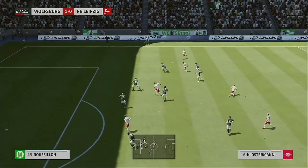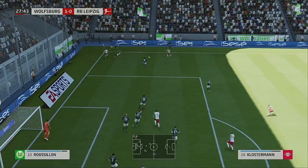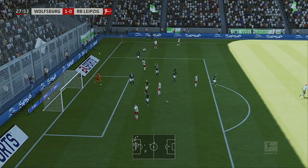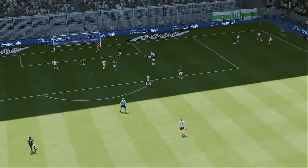Marcel Sabitzer. This is an exercise in patience as they try to get an opening. Put into the middle. Well, all credit for taking the volley on, but in the end, nowhere near the target. Well, it's a difficult skill, and you get it off a fraction, and that can happen. It goes wide.